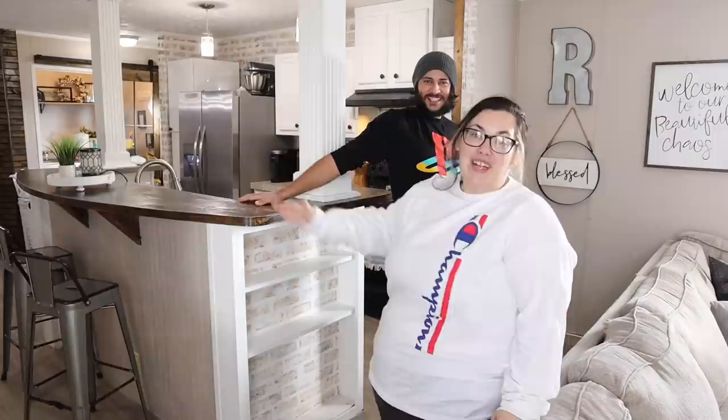If you're new here, I do mobile home living in a trailer park in Tennessee, and we are on our way to make our mobile home a mobile mansion, one corner of the trailer at a time. Today, we're back in the living room, but it's kind of the kitchen. We live in the living room. It's kind of the kitchen because we are going to be making my island that's in the middle of our kitchen into a Ferris wheel. We're not making it into a Ferris wheel. Into a merry-go-round. We're not making it into a merry-go-round. We're making it into an L-style island.